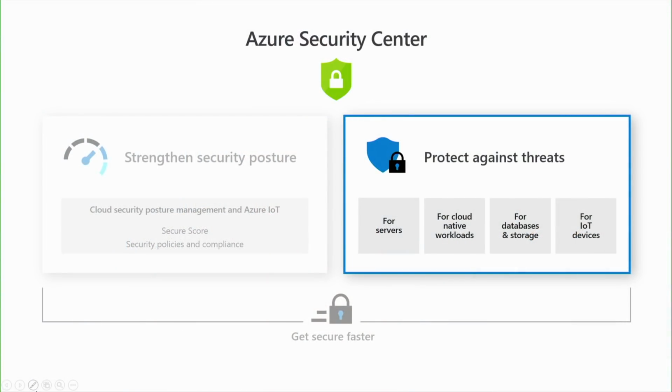Very cool. So we cover all types of resources, but many people start with virtual machines. So let's just do a deep dive into virtual machines. Definitely. So let's talk about virtual machines. And for virtual machines, we provide a multi-layered protection. A couple of different layers that protect them. We protect both Linux and Windows-based virtual machines. And like I said, both in Azure and in other clouds and on-premise.